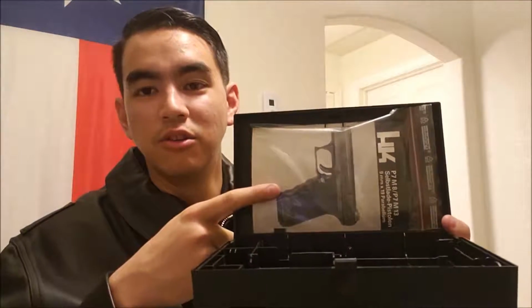So, original manual, original little brush tool. I'm probably never going to use that, but it also came with this scraper tool, and these are about $60 to $85 depending on where you get them. So the fact that it came with this saved me a bit of money.